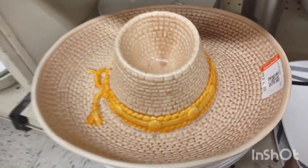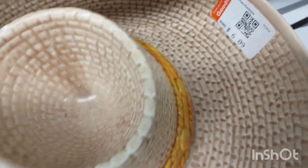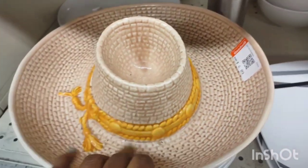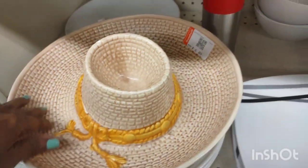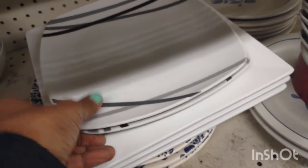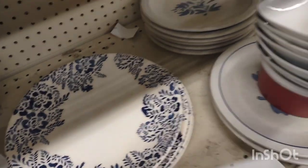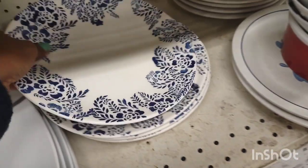I hate I left that crystal platter. That's to die for. This was a beautiful taco and dip. I should have purchased that too. That was gorgeous. It's in great condition. Even my daughter, she loves making Mexican dinner. Like tacos, and she makes her homemade salsa. I could have even purchased that for her. Her and the kids would have enjoyed it.